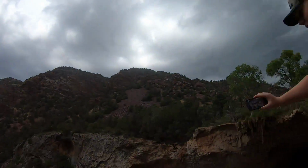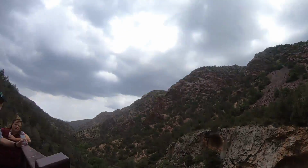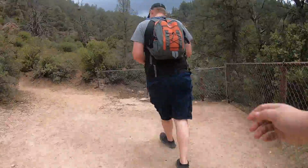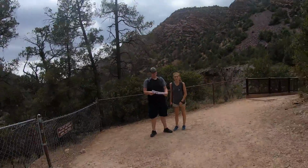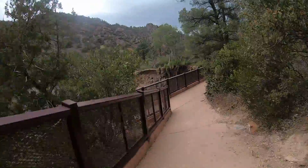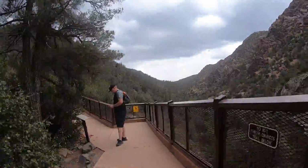So it is the largest natural bridge in the world, so that's pretty awesome. The height of it is 183 feet high. The tunnel underneath goes for 400 feet long, and it is 150 feet wide at the widest area in the tunnel underneath. So it's pretty big, and we are about to be walking over it in the video right now.